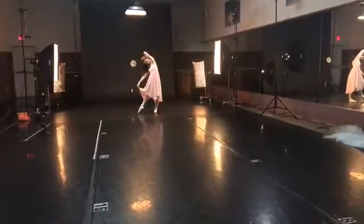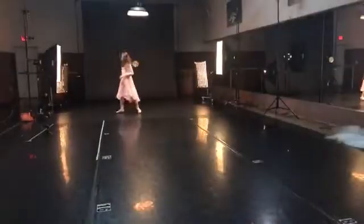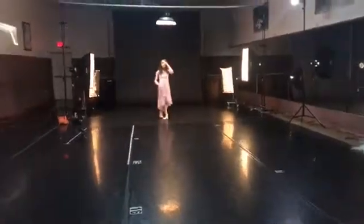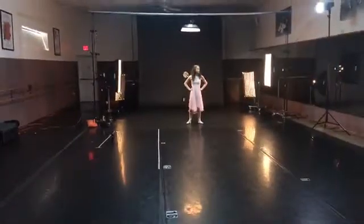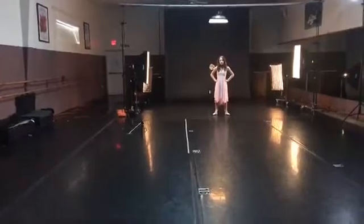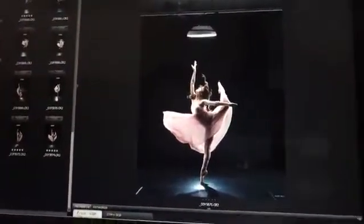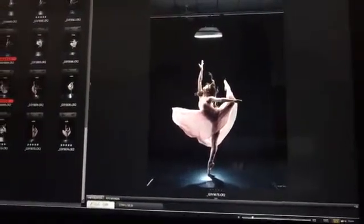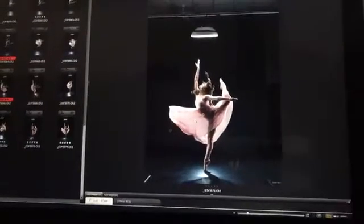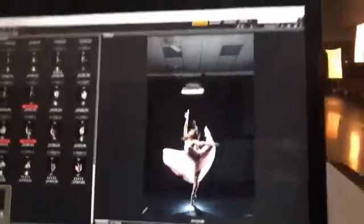You got your hair ready? Ready. Got it. The reason I did that again was in the last shot, I did not get her foot all the way at the top. See, it's not all the way at the top. But it's still beautiful. But look at the next one, and her foot is higher. So we have three shots to choose from. The energy from her hair, too, is just really amazing. Love that one, don't you?